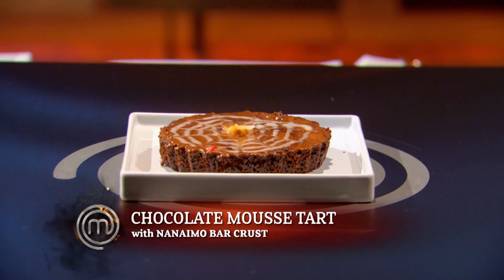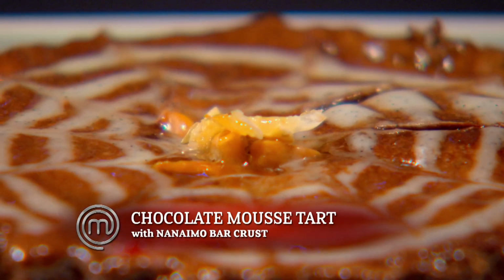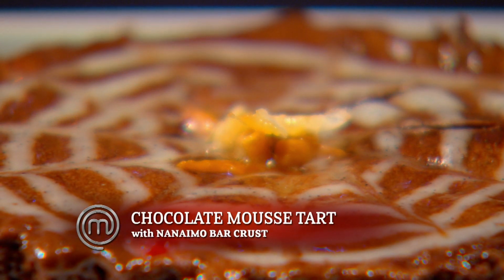Walk me through it. What is it? The top is supposed to represent, like, the custard of the Nanaimo bar. It's flavored the same as the vanilla and icing sugar. The inside's filled with chocolate mousse. So you made caramel not once, not twice, 3 times. Yeah, chef. I made a quick caramel at the end, just to candy my nuts.